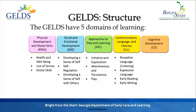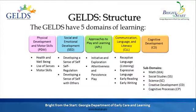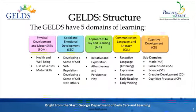And finally, we've got our cognitive development. And under this domain, you've got 5 subdomains. So this one's a little bit different. You've got your math, your social studies, your science, your creative development, and then lastly, those cognitive processes, which are those higher order thinking skills and those problem solving skills.